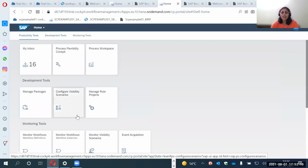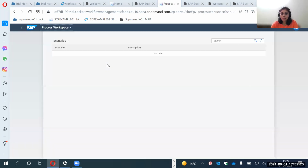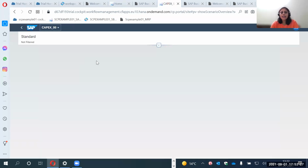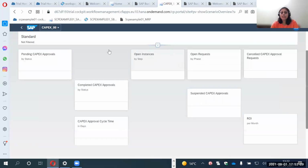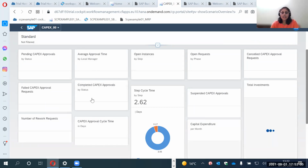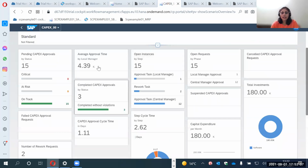Once you have saved and activated your visibility scenario, what you see here is an out-of-the-box visibility dashboard which gets generated. You can just search for your visibility scenario and click on it, and then you will see all those configured performance indicators represented here as tiles. These tiles are very much adjustable. You can just drag and drop them.